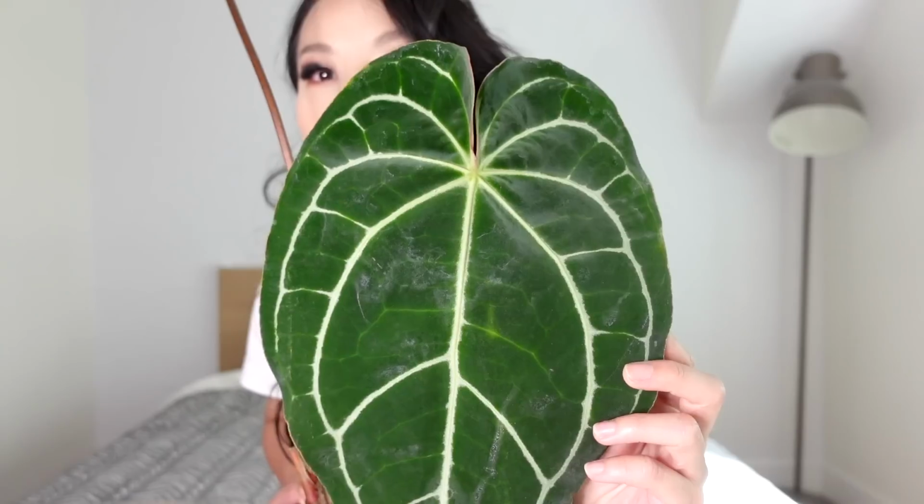So there's that. I think eventually I'll probably get this into a big pond container. I just don't have anything this big to put it in. So there's that first one, a really nice and dark one. And this one looks so much like crystallinum that I just couldn't resist, because I have such a soft spot for crystallinum.